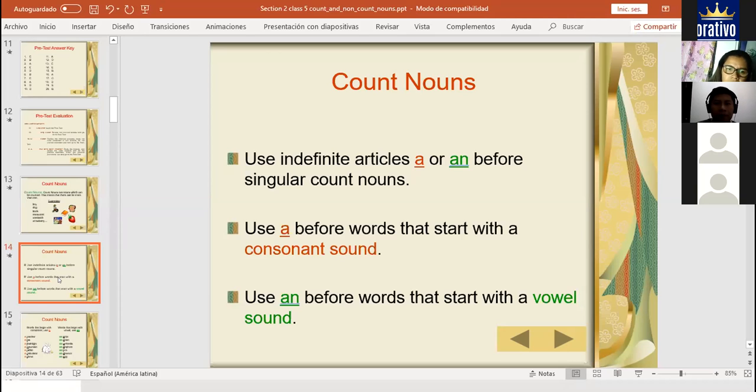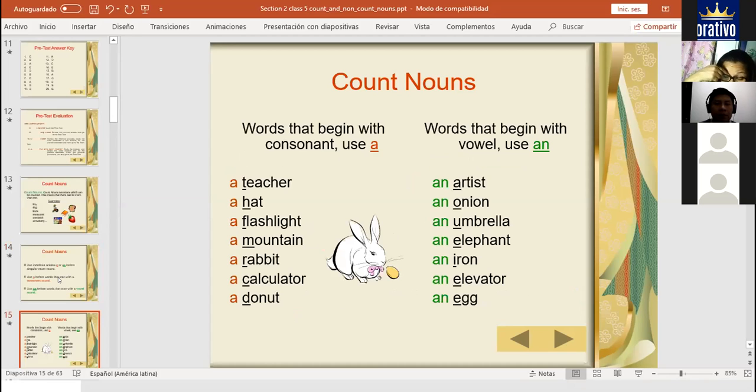Now, we can only use the indefinite article a or an for count nouns because they talk about numbers. If I say I have a book, how many books am I talking about? One book. So the indefinite article a or an, I will use it for count nouns. You understand that? Only for count nouns. Okay. So Mauricio Morales, can you read the words that begin with a consonant? Read that first column, please.